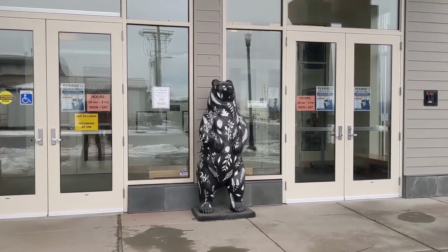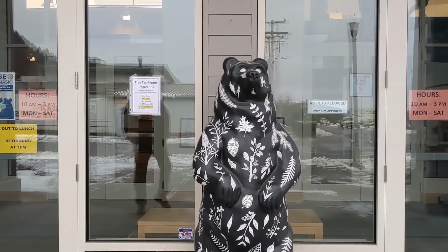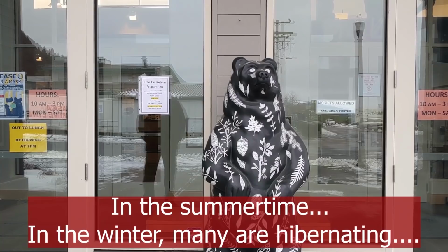Check out the bear. These bears are all over town.